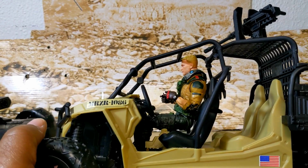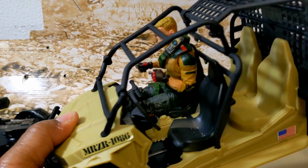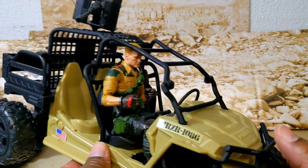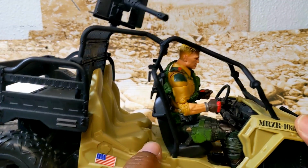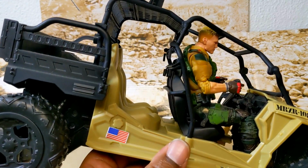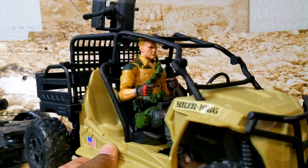Beachhead will fit in here, a Cobra Trooper would fit in here, your females will definitely fit, but after that, it's a struggle. And I didn't even mess with the back. Like, I'm not drilling out all of that stuff. I'll probably put something over the back to make it a storage area, because it just wasn't worth it to me.